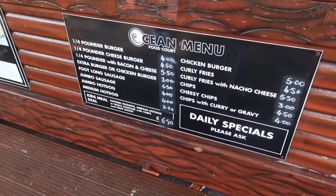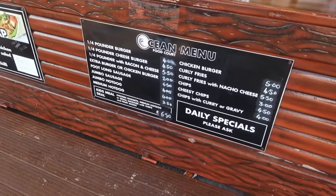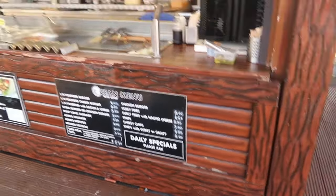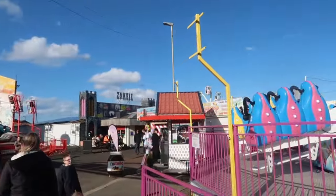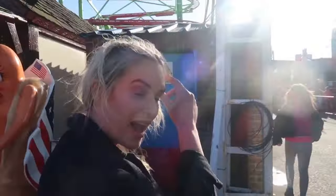Bacon cheeseburger, £5.50. £4 for a hot dog, not bad. Looking forward to your burger. Oh, I can't wait. Another thing that's good about Ocean Beach is the late nights on a Friday. I think everything's half price from 5 p.m.